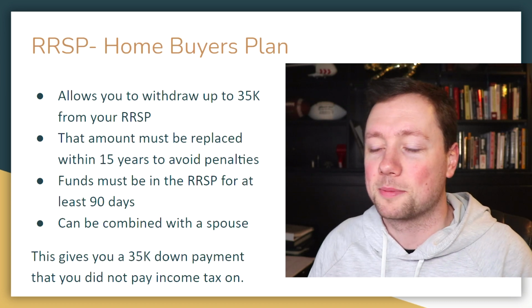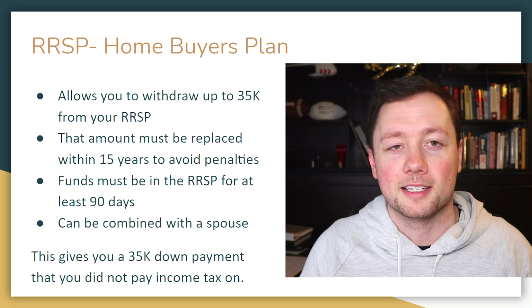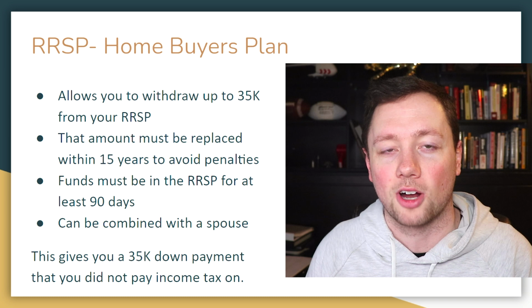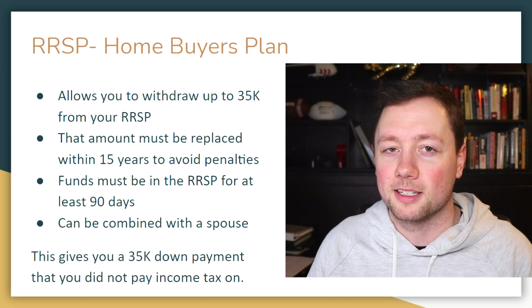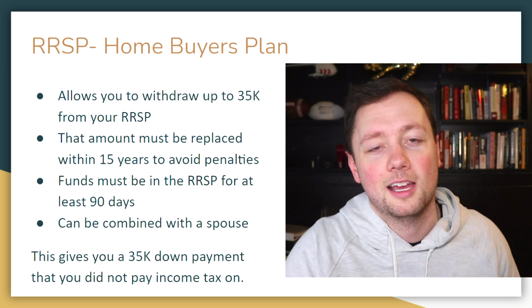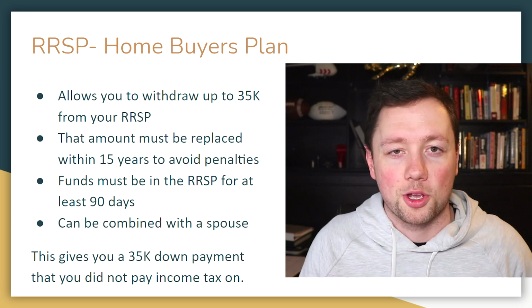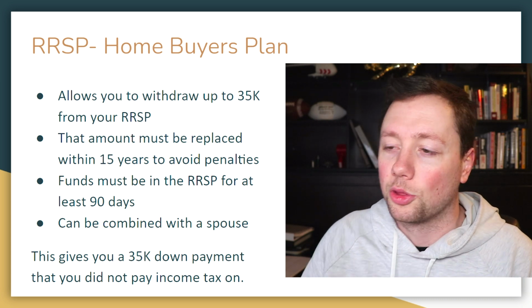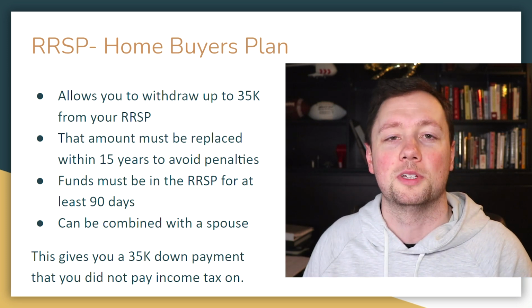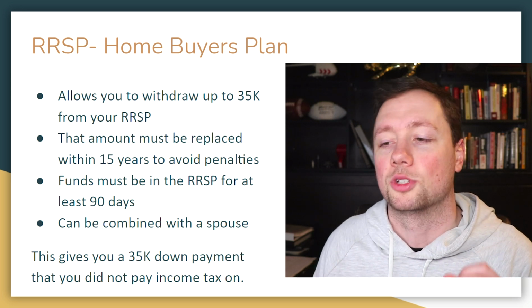Now, your RRSP home buyers plan. This is what we need to talk about, because this is actually pretty exciting, because it allows you to withdraw up to $35,000 from your RRSP completely tax-free for basically a purchase of a home or a down payment. So what's nice here is you make some money from your salary, you contribute to your RRSP before you pay any income tax on it, and then through the home buyers plan, you can withdraw that money and put a down payment on a house, which means you can buy your house or put a down payment down without ever paying tax on that money, which is really, really nice.